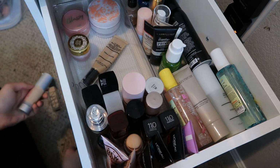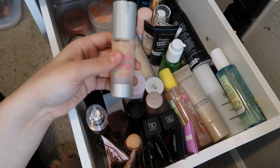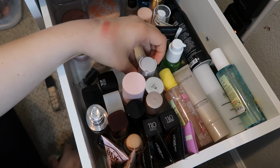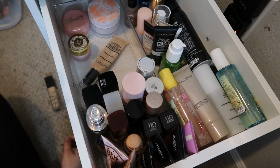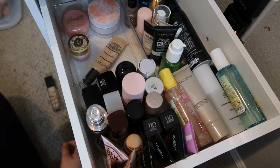All I have left are high-end. So this is the Beauty Bakery Insta Bake in the shade 357. I like this a lot, so I'm gonna keep it. The Marc Jacobs Remarkable in the shade Ivory Light is one of my favorites. Even though it's matte, I love it, so I'm gonna keep it.